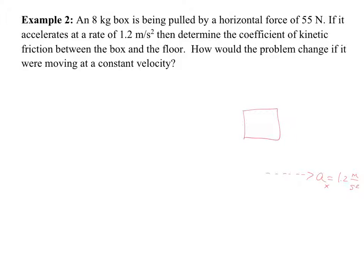It's the exact same free body diagram as the last one. It's absolutely identical. Whether I push or pull it, I'm pushing to the right. Friction is pushing back. I've got gravity down. I've got normal force up. It's the exact same free body diagram. It's not always the same. It depends on the scenario.